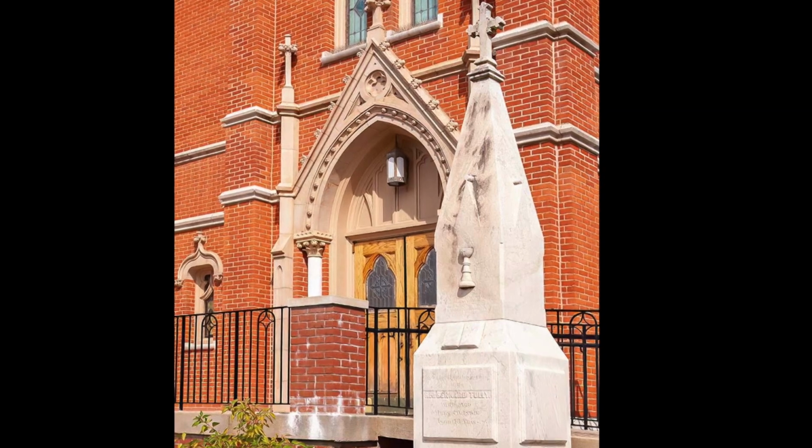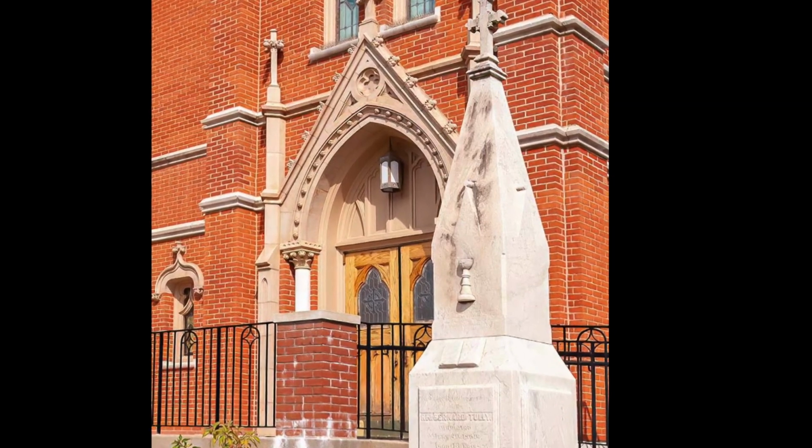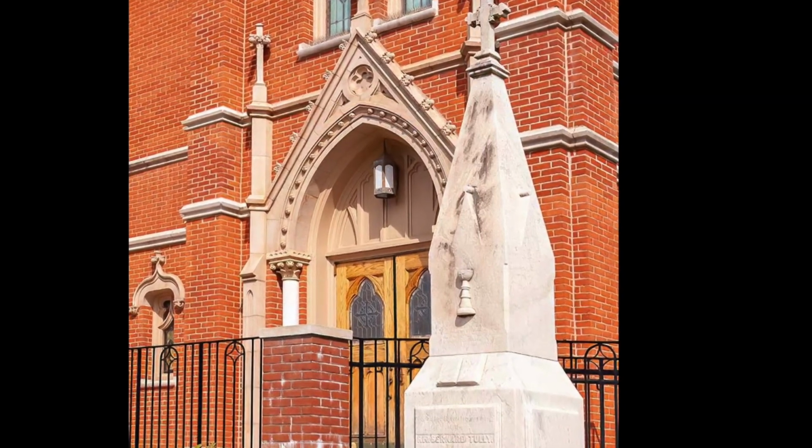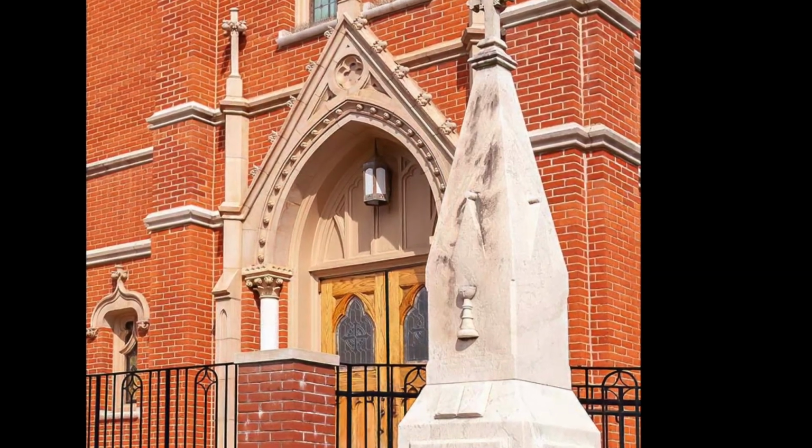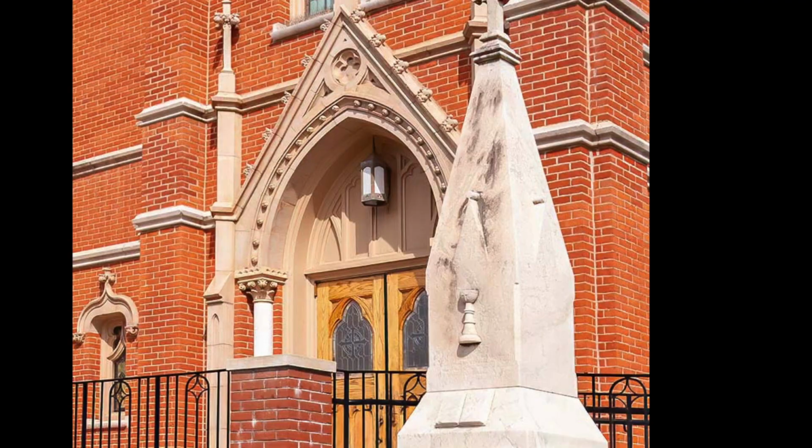Father Tully was the first resident pastor of the first St. Bernard's Church from 1854 to 1863. He returned as pastor in 1869. He died suddenly the following year.